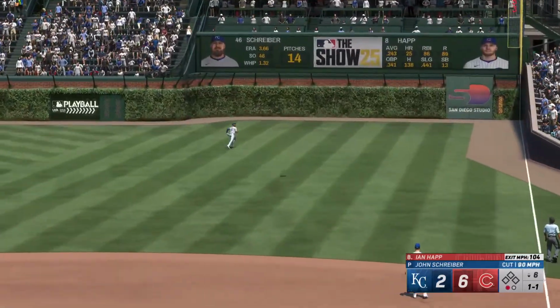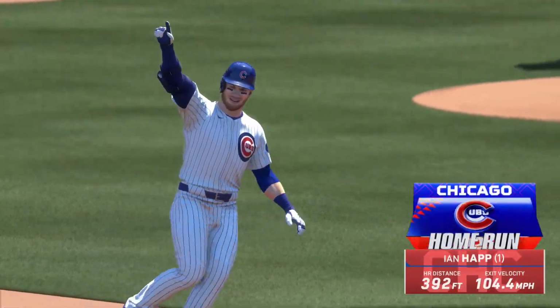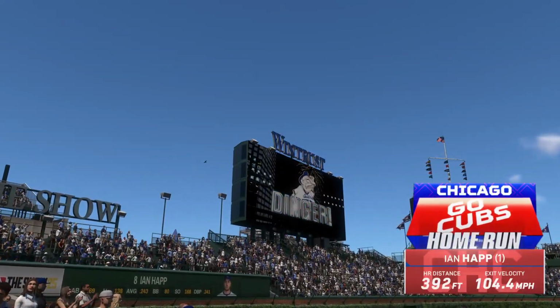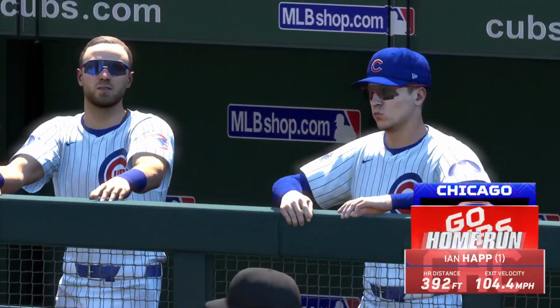Drilled in the air, high and deep right field. Off the scoreboard and out of here. A mammoth blast to right. A solo shot. And they add a run. It's 7-2. Already playing with the lead, and now they're celebrating a home run. They're having a great time out there.